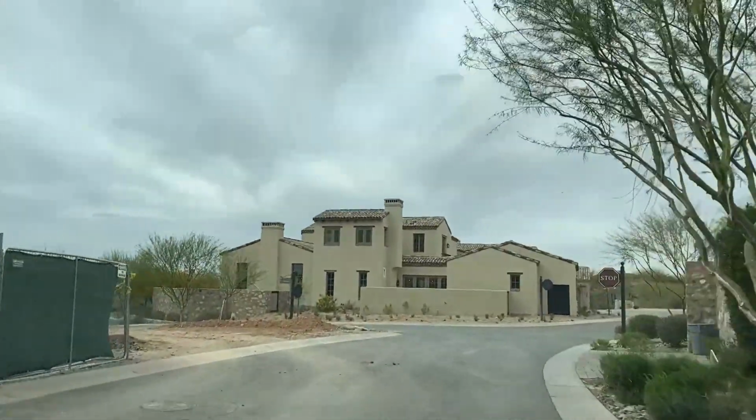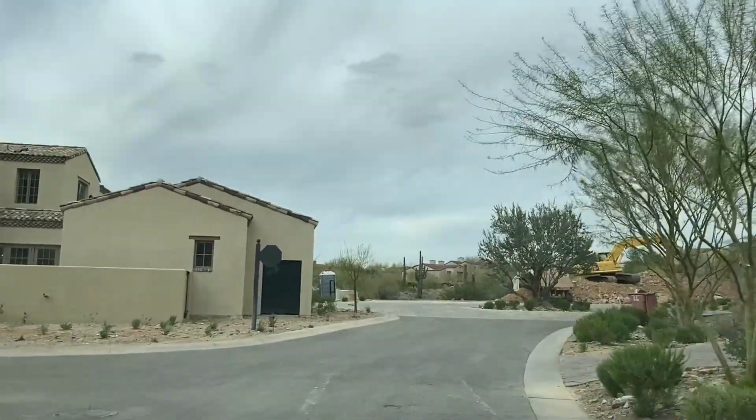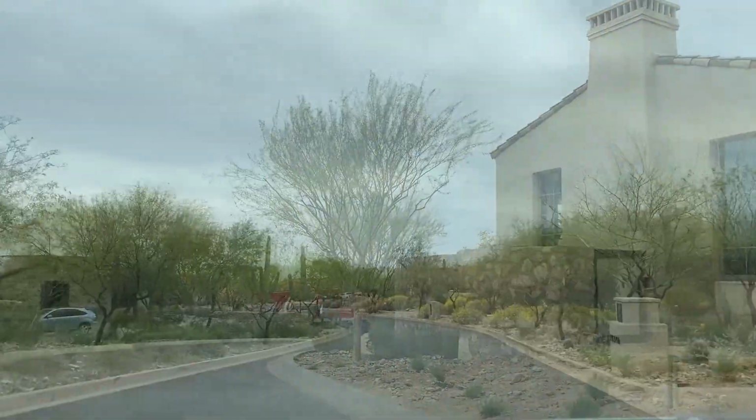This original plat of land was supposed to be 4 lots that were so desirable. We had a waiting list of people wanting these lots. They then turned them into this village, and I think it was brilliant.